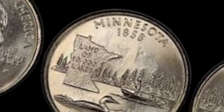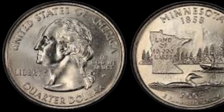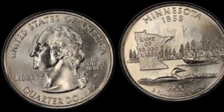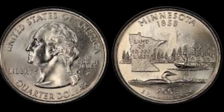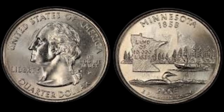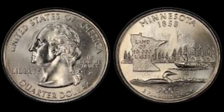Let's break it down. First, there's the condition. This particular 2005 quarter was graded as a mint state 69 by PCGS, one of the highest possible grades for a coin. Next, the doubling error on George Washington's face, combined with the infamous "In God We Rust" error, makes this coin a true unicorn in the world of numismatics. Finally, its historical significance and rarity have created a bidding war among top collectors.